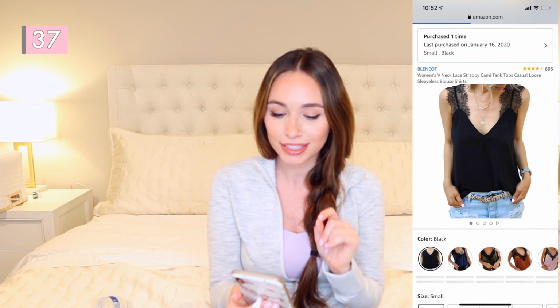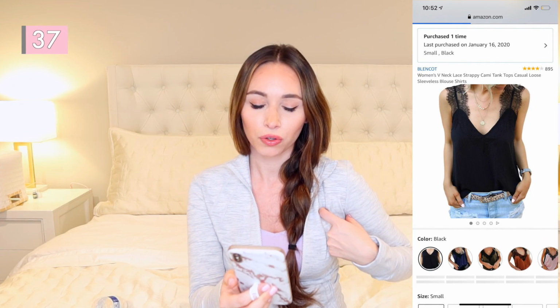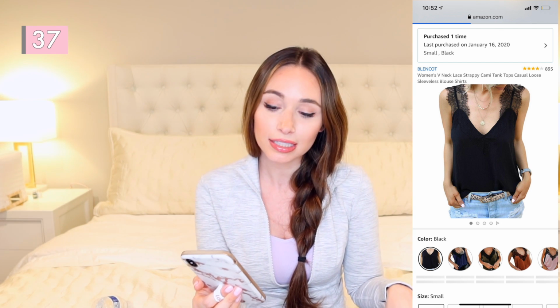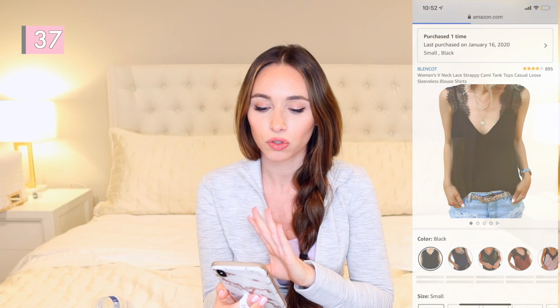So these are around like $15 each, and I know the real ones, I think they're a few $100s each, so big price difference. I bought this top that a lot of you bought because I shared this on Instagram. It has lace on the shoulders, and I think it's so pretty for like date night. If I was going out for Valentine's, I would be wearing this because it is so, so pretty. It's a good deal. I think it's like $17. Comes in a lot of colors too.